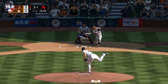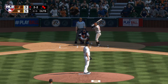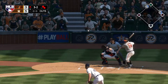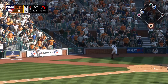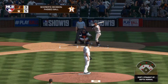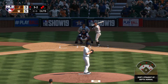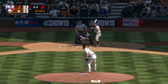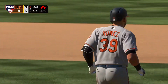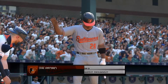Stepping in now, Renato Nunez. A little early, and now it's even at 2-2. The 2-2. Pitch too high, and that's over the catcher's head. So now 2 men in scoring position. Now the 3-2 pitch. And this one misses for ball 4, and now that'll load him up here with nobody out. The catcher, number 28, Pedro Severino.